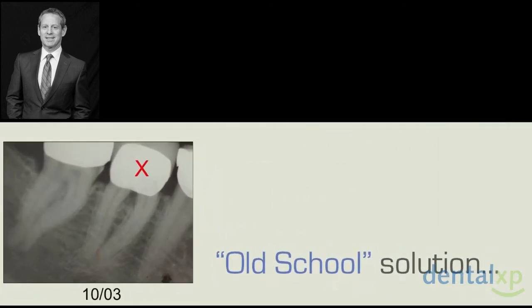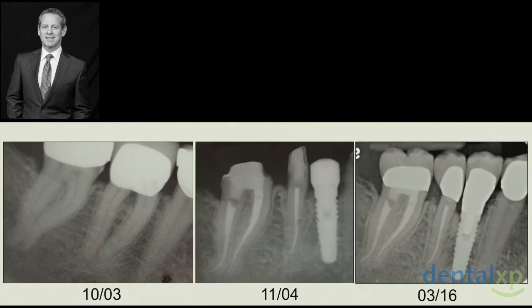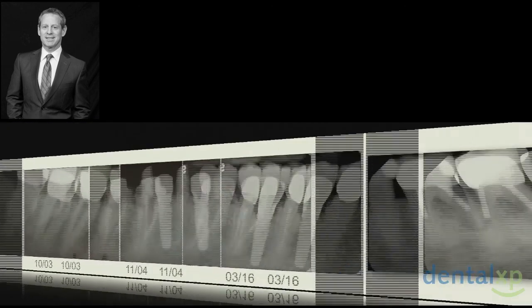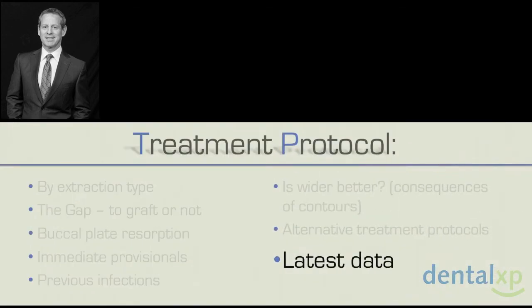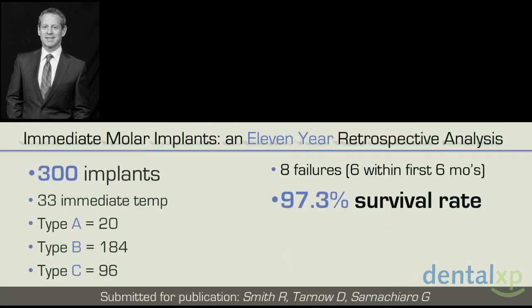And last, there's an old school solution. If this tooth is failing, maybe don't take out the whole tooth, do a hemisection, bringing back what we used to do routinely 25 years ago. These things work. This is now 2018, it's 15 years later and it's still hanging in there. We've got another one with a hemisected tooth. I'm running out of time. Latest data, last one.